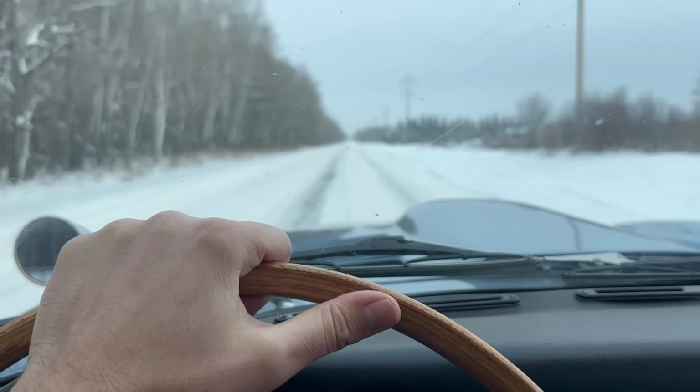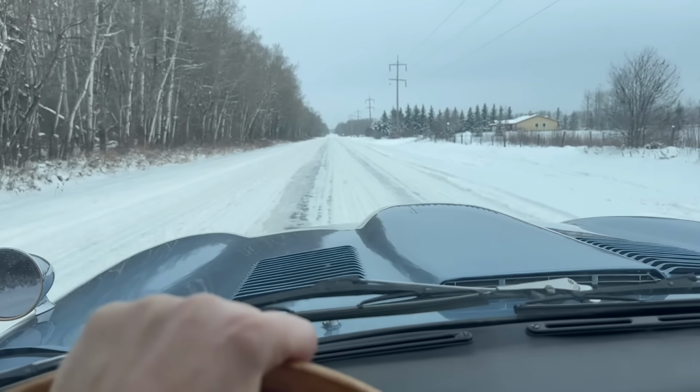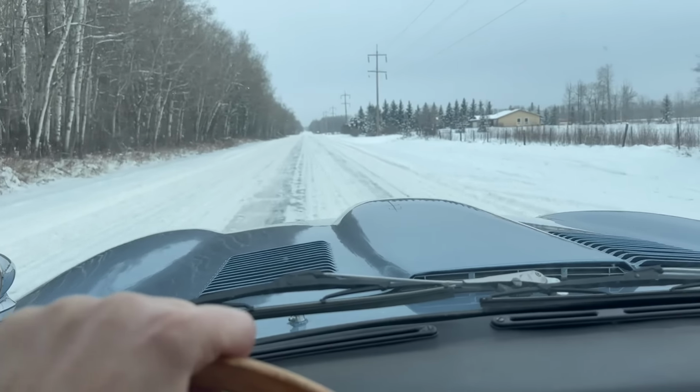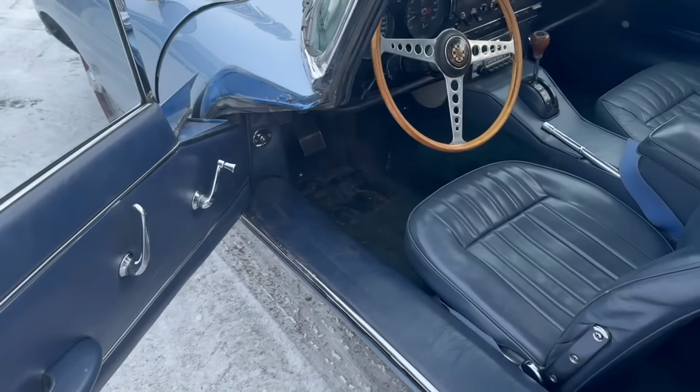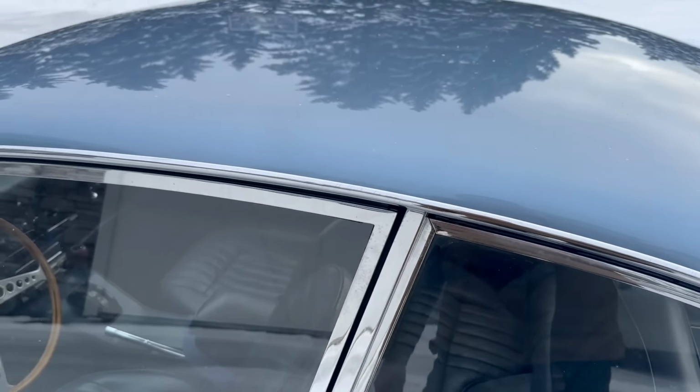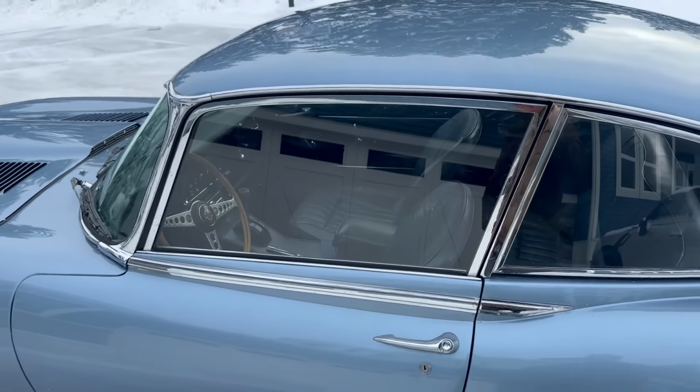So horn, it's got little air horns in there. Okay, and we're home. Let's get out. Oh yeah, I guess I should show you, door panels are all good. I do have new weather stripping for it. There's actually a number of new parts that come with the vehicle. And the temperature today is, I believe, -20 with the wind chill. So we just went for a little drive.